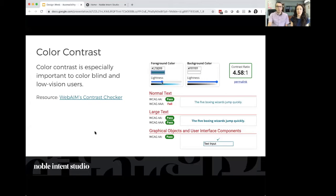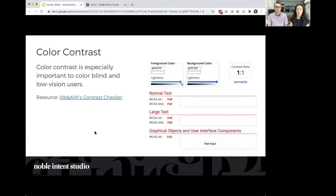So with color contrast, there's a couple tools. If Angela, you want to talk about that? Yeah, so like we mentioned, color contrast is typically the top issue, and it's actually the easiest to fix. So there's a tool that I like using.